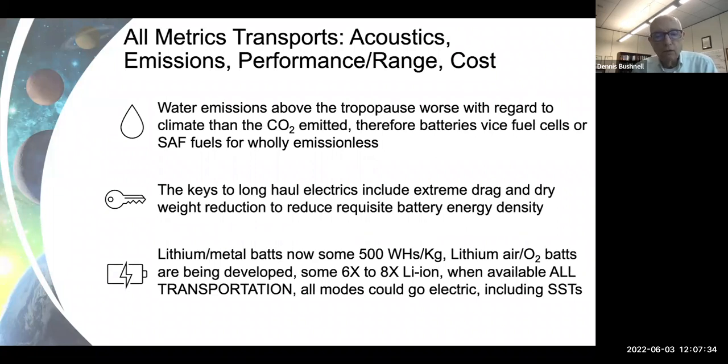So in terms of range for electric batteries, with lithium ion you can get about 400-mile range with a good L over D on a transport configuration. Not these AAM things with all of these rotors beating the air into submission and producing drag, but a good cruise configuration will get about 400 miles. The lithium metal batteries at twice that will get about 800 miles. The lithium air batteries at 8 times would get 3,200 miles.